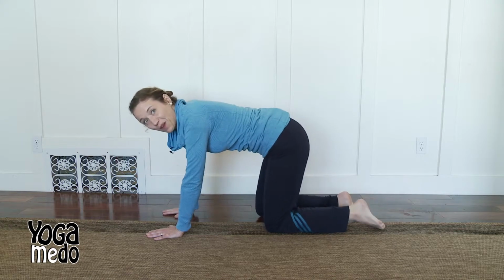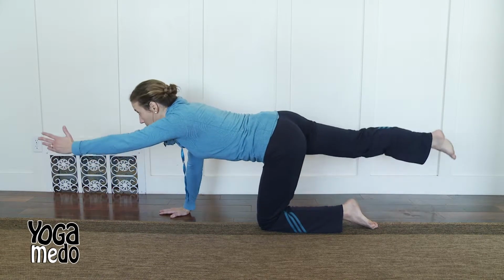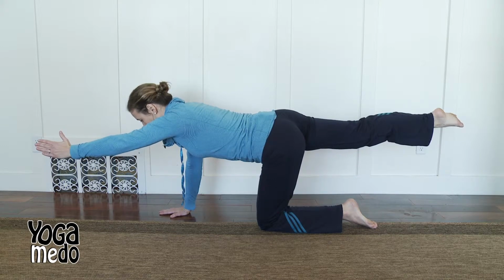And down. Okay, on the other side. Left hand comes out. The right leg goes back. So reaching in opposite directions. Good. Holding it for 5. Inhale.